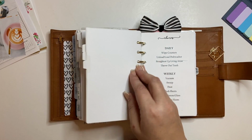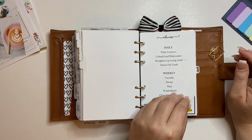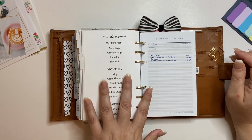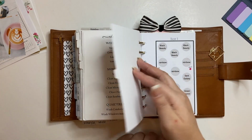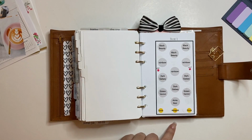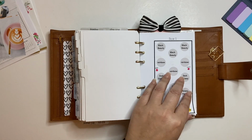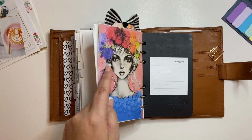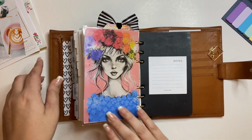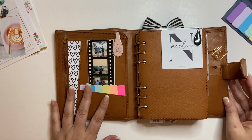Then under home, it's basically my chore list and what I have to do daily, weekly, monthly, weekends, quarterly. Garden just has a review of each of my garden boxes, raised beds outside and what's growing. That, my friends, is it. And that is my flip through for June.